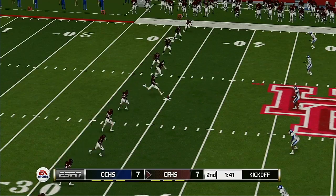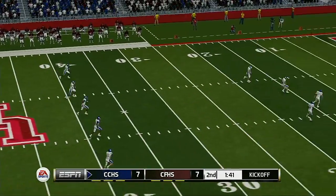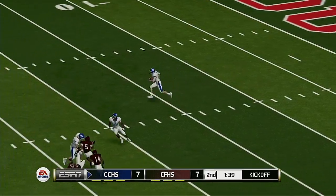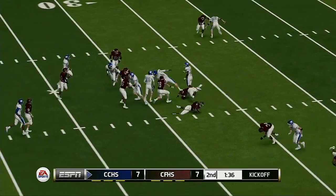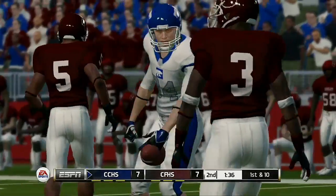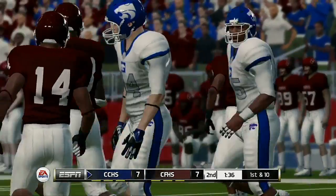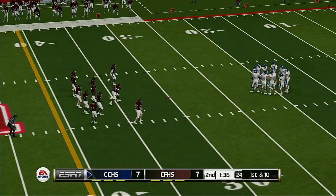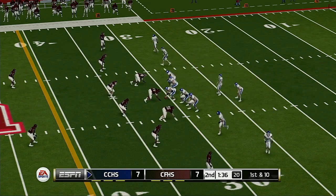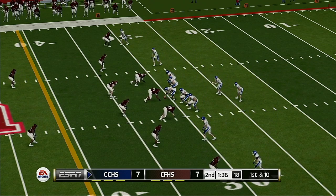Paul, ready to kick. He's to the 20. He's taken down at the 30-yard line. This is the point in the game where you don't want to make any mistakes that give the other guys a reason to feel more confident going into halftime.